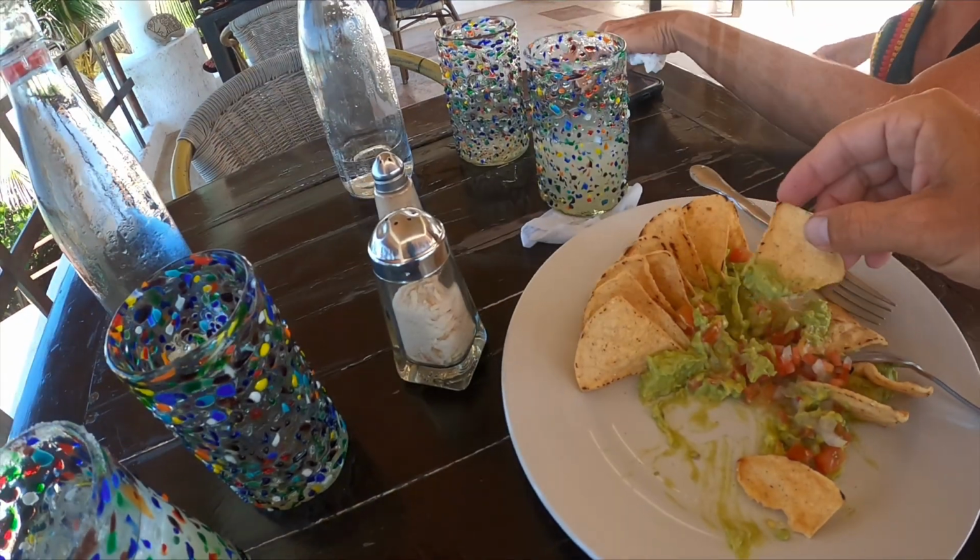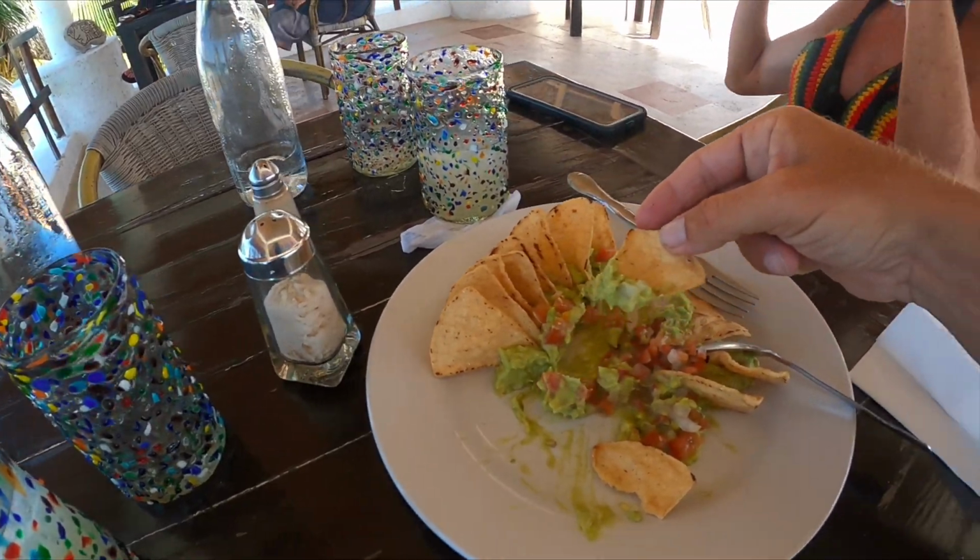And you know what? I make every time we come back. You saw this? Yeah. We started with some chips and guacamole. Yeah, that's the rooftop. It's really good.